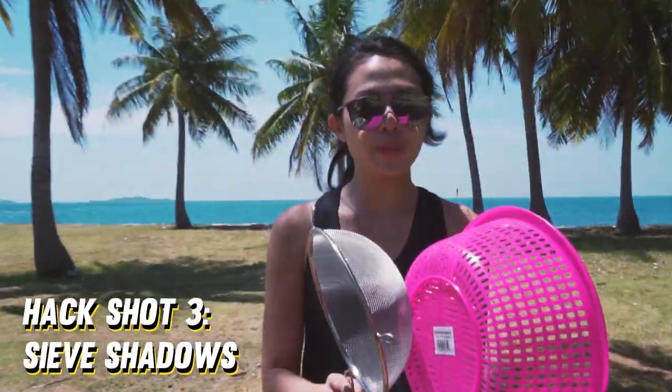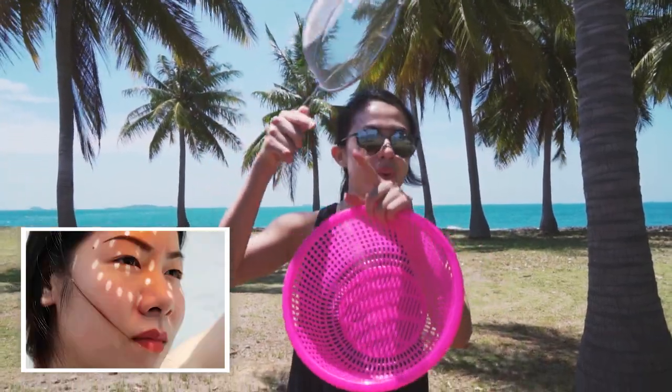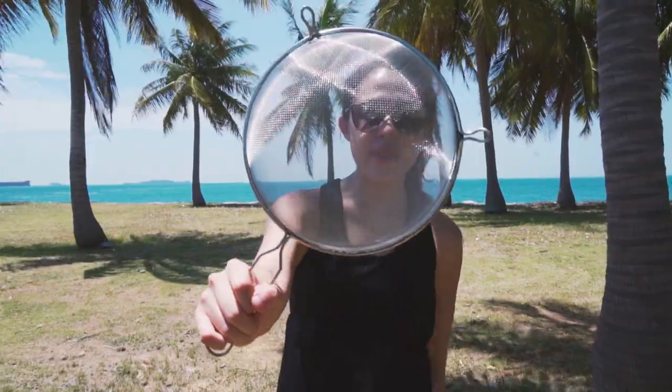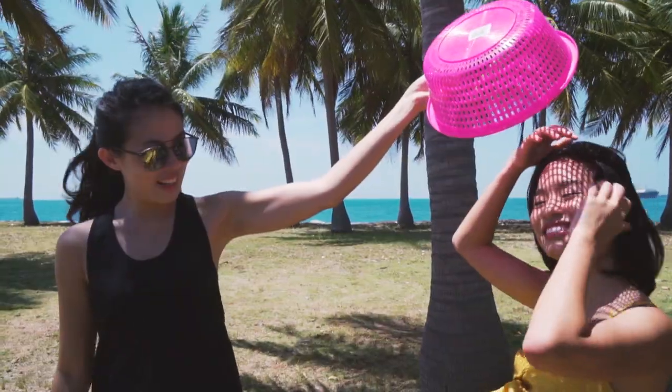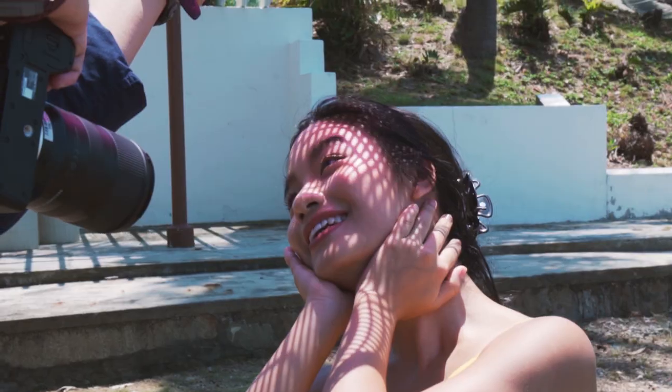Okay, so the initial plan is to use a sieve and have it cast some sort of repeated pattern on the talent's face in a close-up. The pattern is too tightly packed, so we're gonna go with this. And it adds a nice purple tint, which is 100% on purpose, because we know what we are doing. Look at the confidence exuding out from our body. Nothing is by chance. Live, love, love.